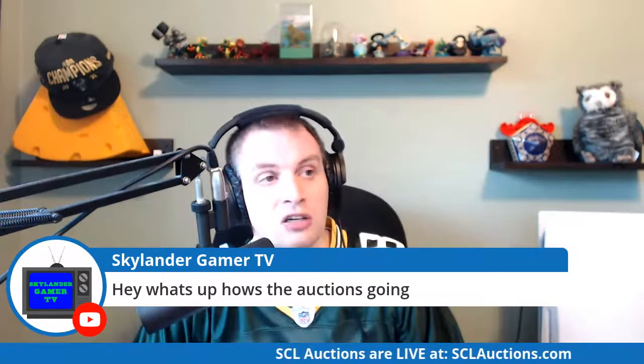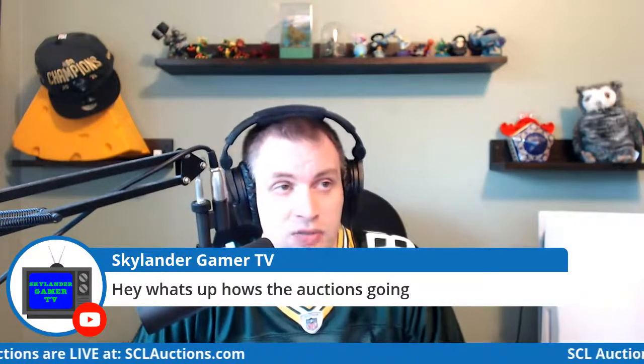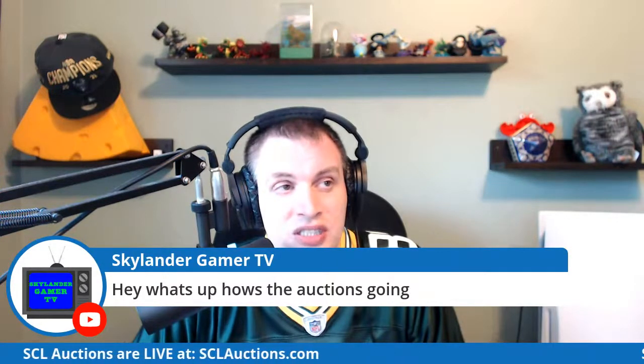So we have the Swap Force. We have a card and a sticker lot. The stickers still have no bids. The card lot though has a bid for $1. We have a Dark Edition Imaginators poster. It's going for $1. A lot of 5 damaged Disney Infinity figures.